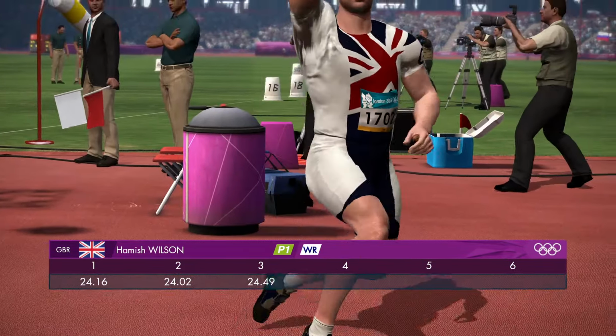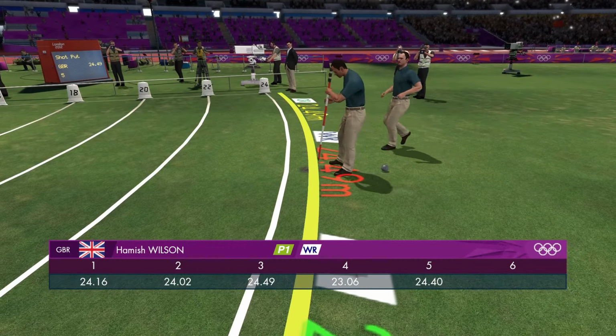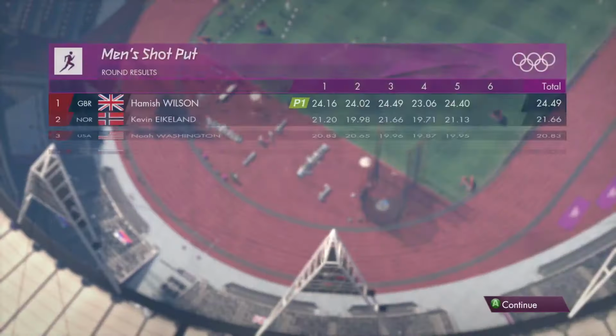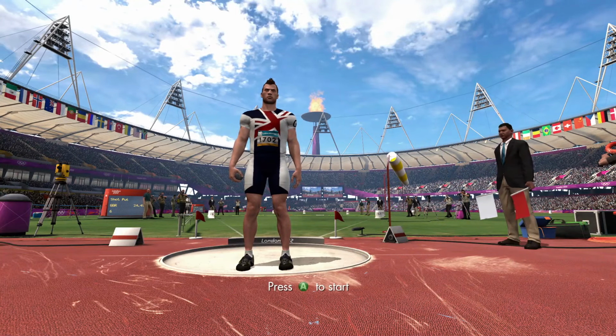Here we go with round number 4. This looks massive. Let's take another look at the leaderboard after another good round for Great Britain, and they sit happily in first place. Well, we'll get the official ruling on this one, but that's another massive throw. 6th and final round then for this athlete.